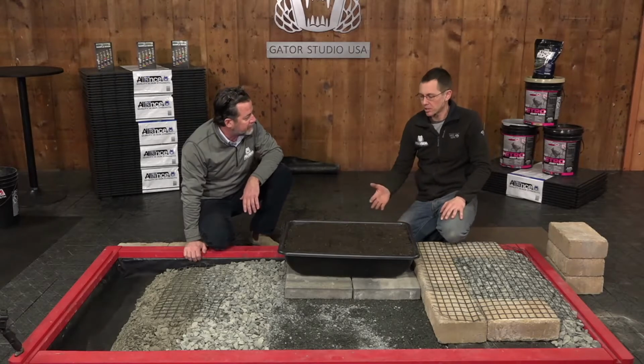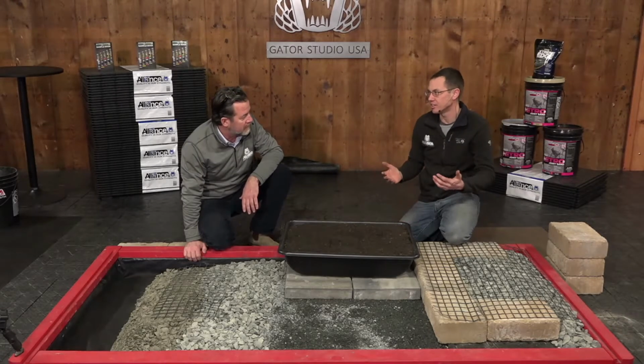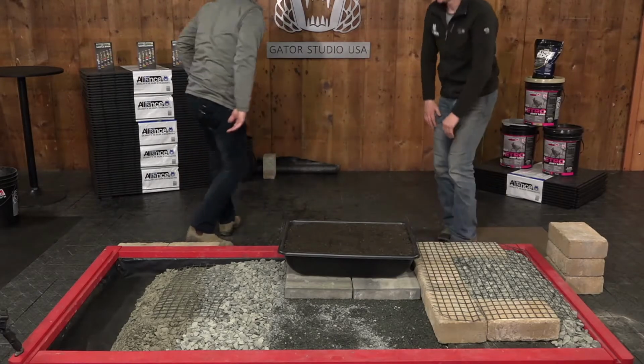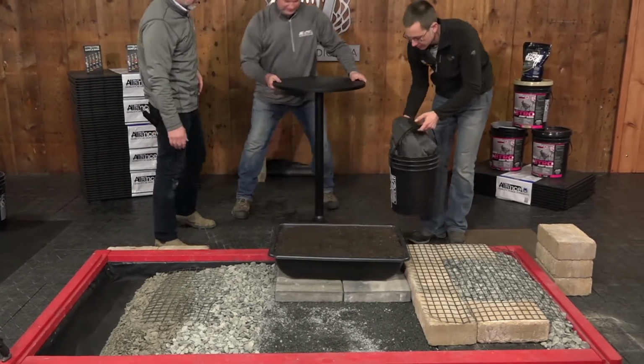So we showed you a little bit about how this reinforcement works. Now we're going to show you how you install it, because if you don't install it correctly, it's not going to perform its intended function either. All right, let's bring that table in over here, Kirk. Kirk is actually our Michigan rep. He is joining us to help out.